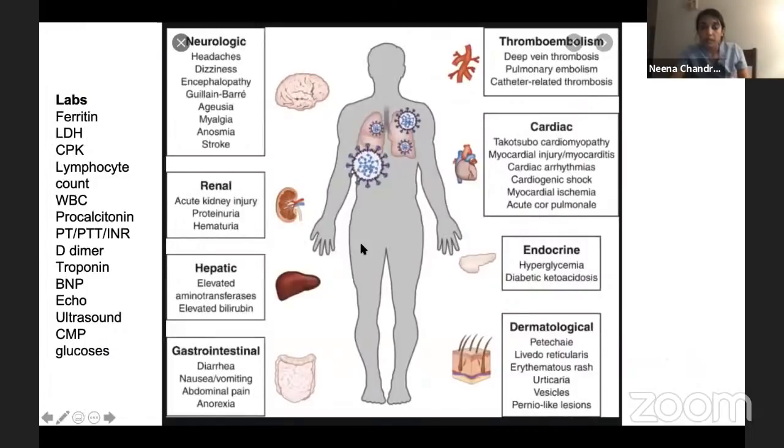Okay, so a little bit more about COVID. When somebody comes in with COVID, we order a ferritin, which is an inflammatory marker. This is always elevated. LDH, lactate dehydrogenase, is also highly elevated. CPK, creatine phosphokinase, reflects muscle breakdown, so that happens with COVID too. We look at the absolute lymphocyte count. This is low in patients with COVID.